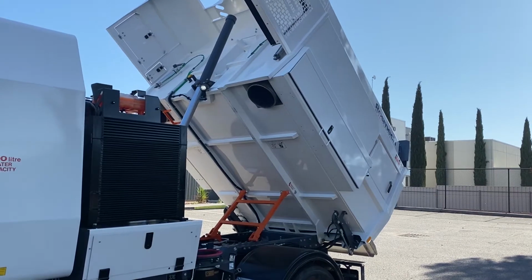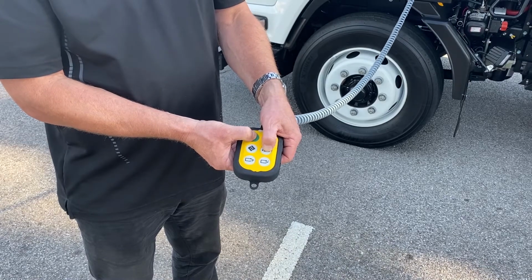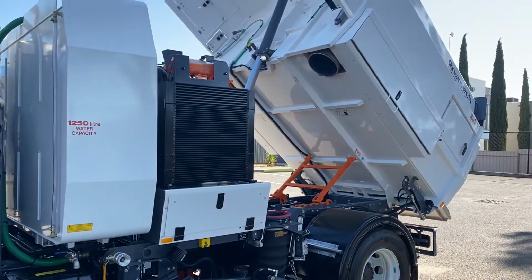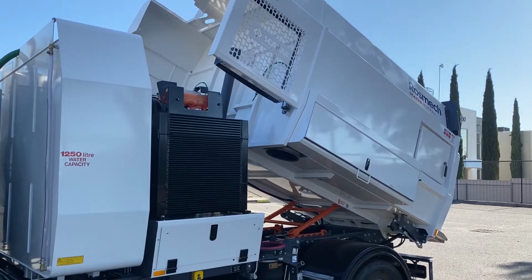To raise and lower the hopper, the vehicle's auxiliary engine must be running, unless the electric over hydraulic option has been added to the vehicle, in which case starting the auxiliary engine is not necessary. You can see here the exact same process is applied when lowering the vehicle's hopper, with the obvious difference being the hopper lower button should be pressed on the hopper pendant rather than raise.